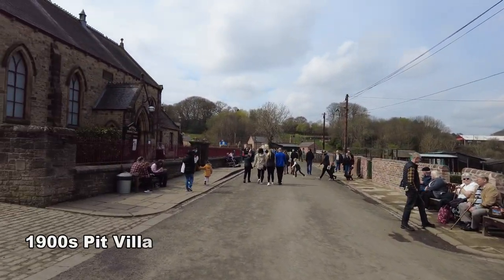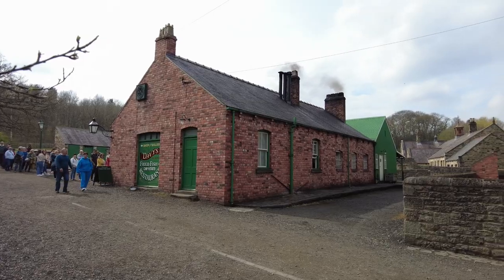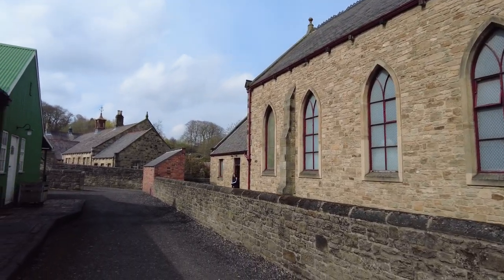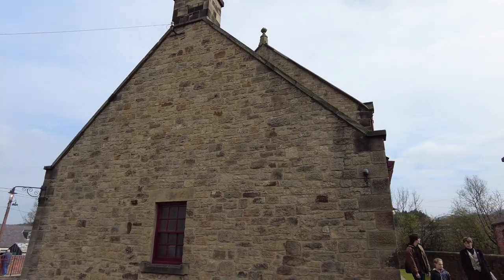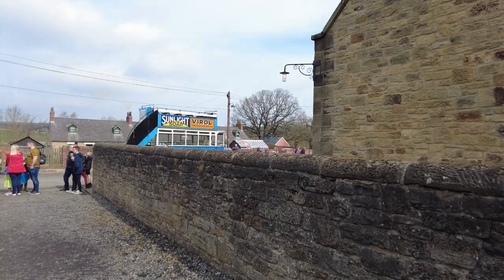We are in the 1900s pit village, which shows life in the period leading up to the First World War. Many original buildings have been dismantled at their original sites and transported here, where they have been rebuilt. Others are recreations of typical buildings of the time.